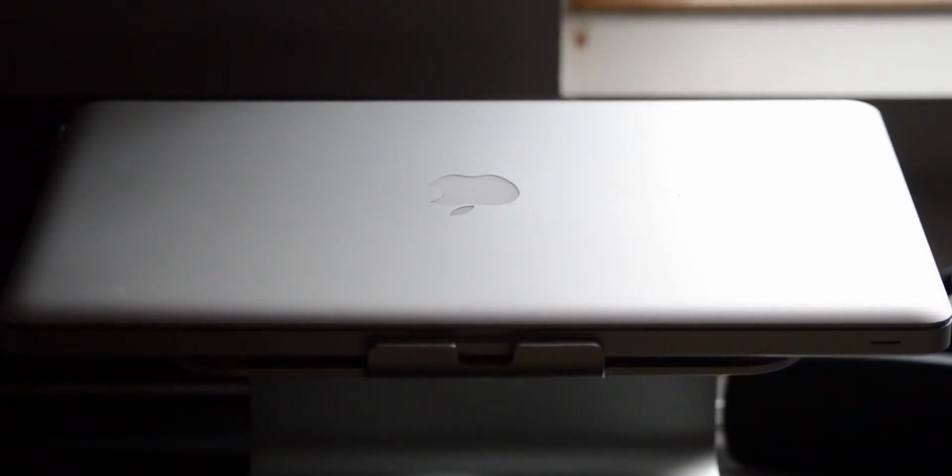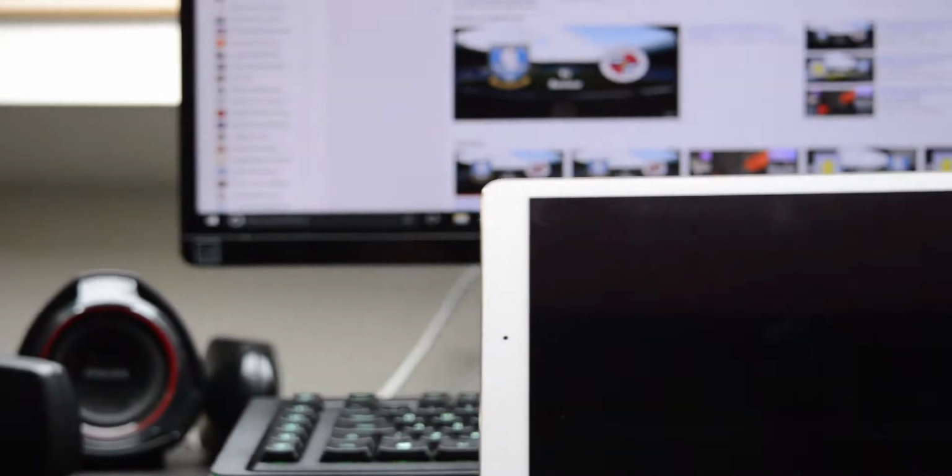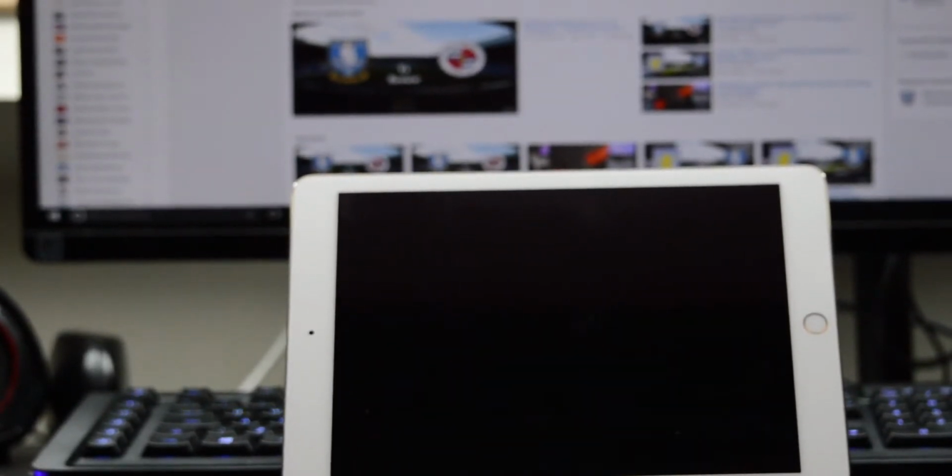This is the 15-inch MacBook Pro mid 2012. A lot of people use these laptops and they are fantastic machines. I love using mine. Mine does need to get fixed very soon, and you've got the new MacBook Pros that have just come out. But there's something to be said about maybe the iPad Pro 9.7 inch being a replacement for a laptop.